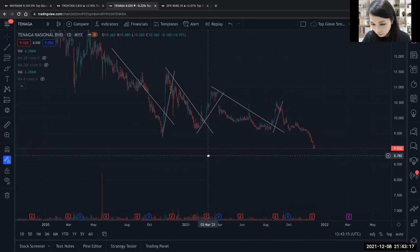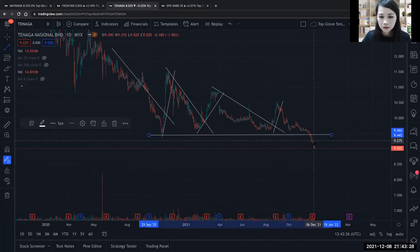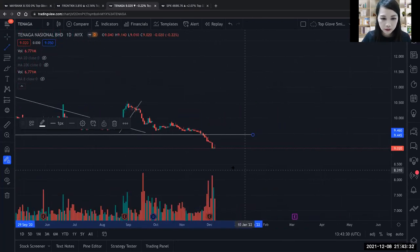Can I see the volume bar? It was actually blocked by this thing. Can't see the volume bar. However, when we look at this, okay, when we zoom in, we see the price action.